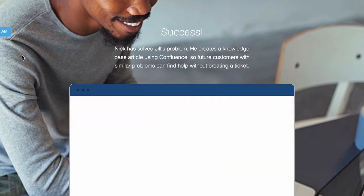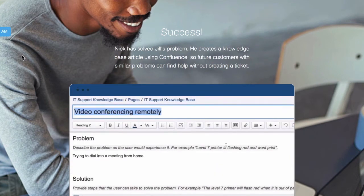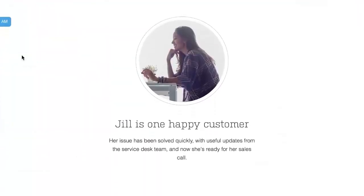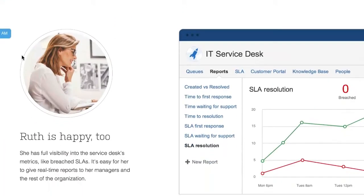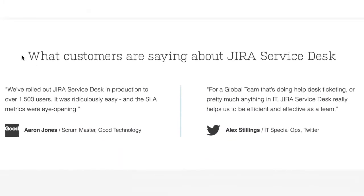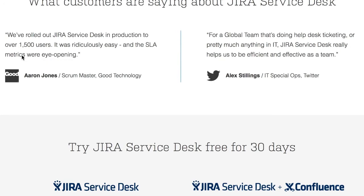We said, hey, look, let's still have screenshots. They seem to be useful for a lot of people to give a good idea of what's going on. Let's make them a little bit more engaging. Let's try to have a little bit of animation showing what the users are doing and in what kind of context. Let's tell the story. Here's Ruth at the end. She's very happy. Customers are saying a lot of things about Jira Service Desk, and you can go ahead and try it.